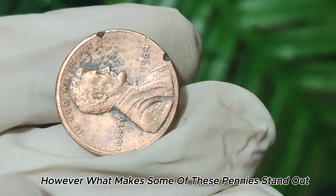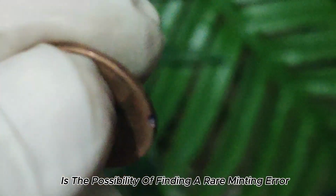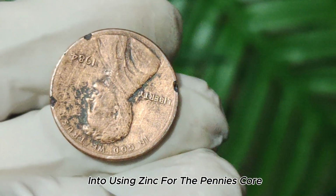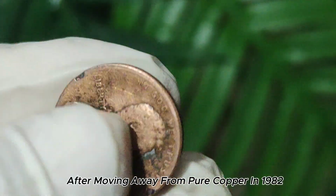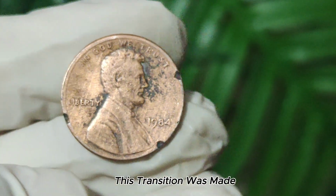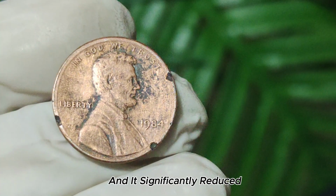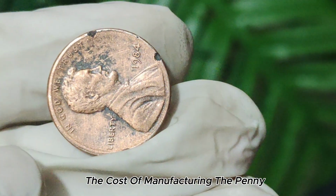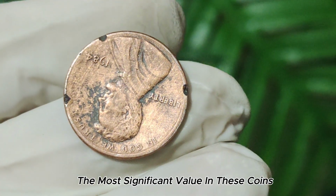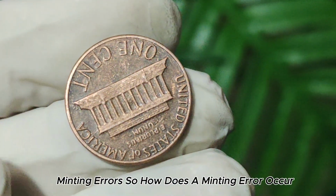However, what makes some of these pennies stand out is the possibility of finding a rare minting error. At the time, the U.S. Mint was already well into using zinc for the penny's core, after moving away from pure copper in 1982. This transition was made due to the rising cost of copper, and it significantly reduced the cost of manufacturing the penny. But despite these changes, the most significant value in these coins wasn't in their material, but in something much rarer, minting errors.